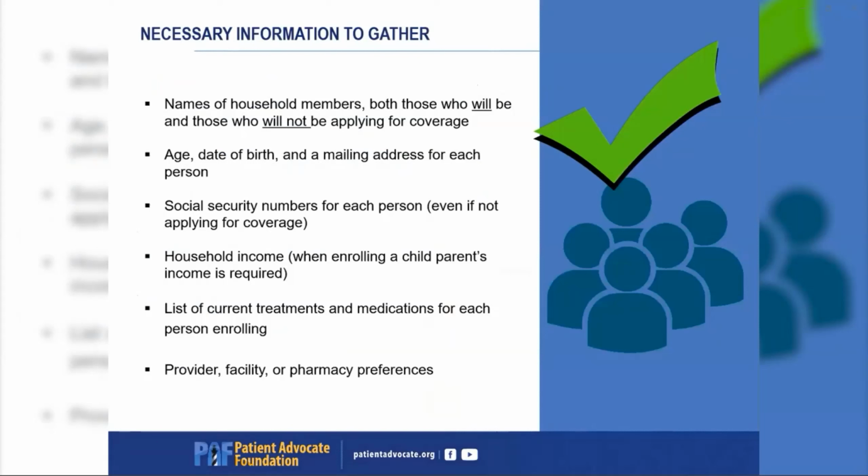To enroll, you are going to need the names of all of the members in your household, including those who will be and those who won't be applying for coverage. That's because they're taking the number of household members into account when they're calculating your subsidies, or how much financial assistance you may be eligible for. The age, the date of birth, and the mailing address for everyone in your household is going to be needed. Social Security numbers for everyone, even if they are not applying for healthcare coverage.